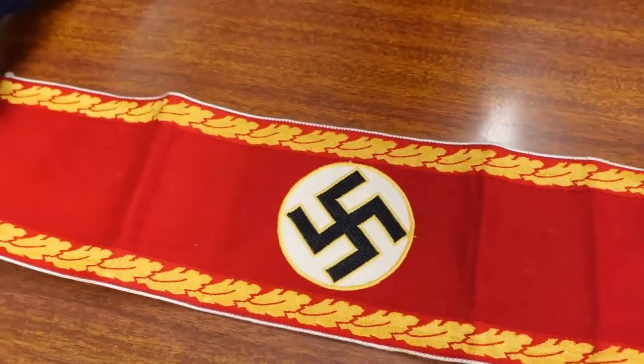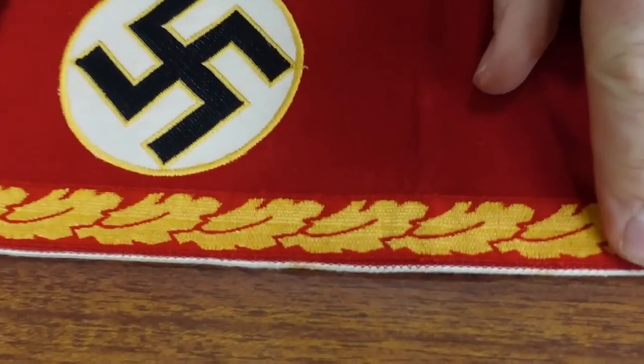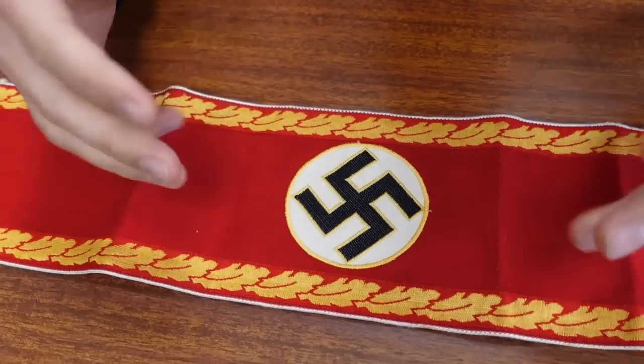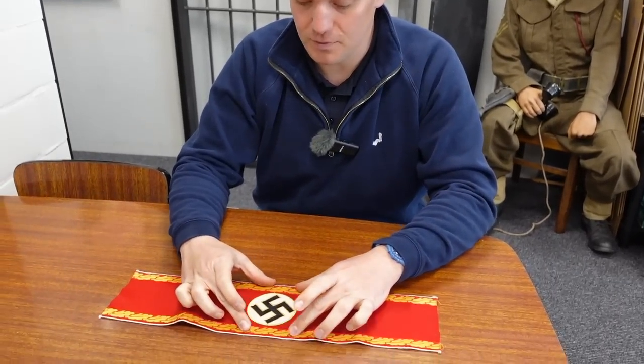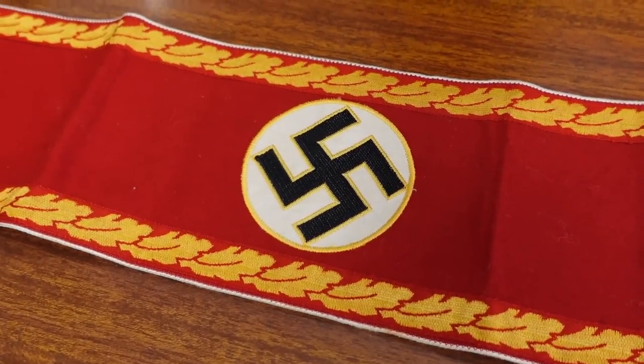It's a mint unissued leader armband. It has the white edges. You see that? That is, if I'm not mistaken, please don't kill me, Kreisleitung. So actually you have this blue, they come in blue, white, yellow, red, different kinds of colors on the edges, and the color indicates in what area this leader would be appointed, a community, a province, or like the country, the bigger they get.